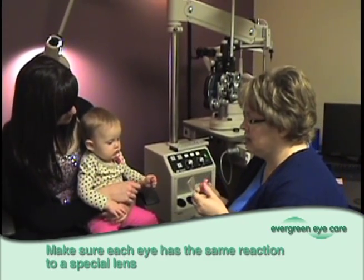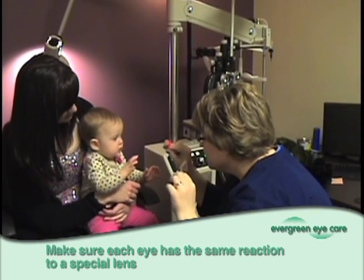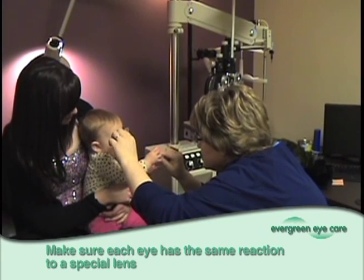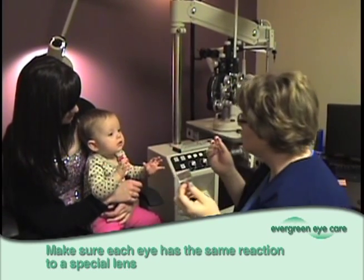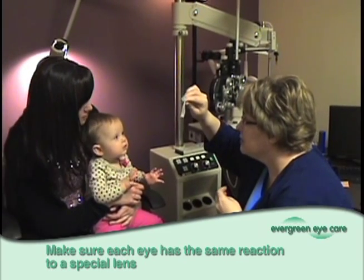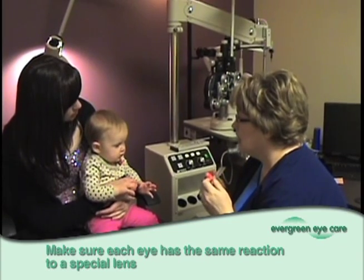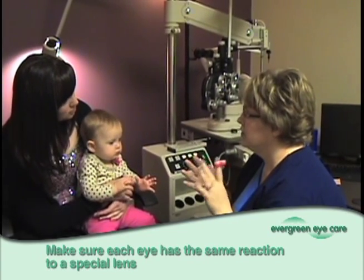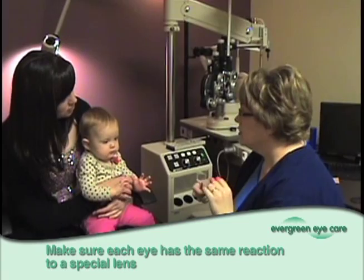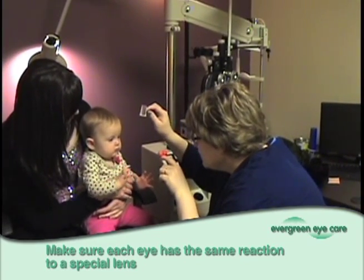This special lens, known as a prism, alters the way that light enters the eye. It makes whatever you are looking at move either up or down. We want each of Nora's eyes to move in reaction to this test. If either of her eyes does not move, that means that she could be suppressing or not using that eye. Nora's eyes are moving just great.